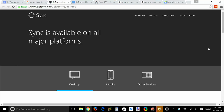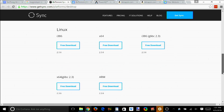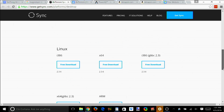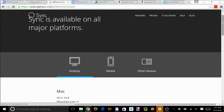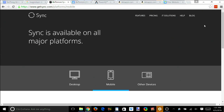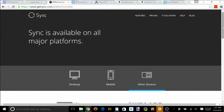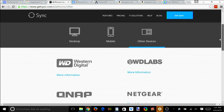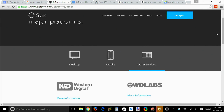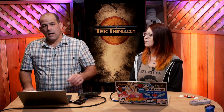So if you go to the getsync.com web page, it literally is available for FreeBSD, Linux, Windows, Mac, Android, iOS. Mobile devices. Yeah, other devices. Very cool. It gets really cool when you start putting it on a NAS box. They have all the support. What you're essentially doing is creating your own private Dropbox-like service or Box.com-like service.